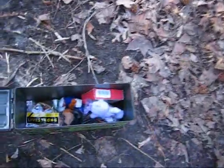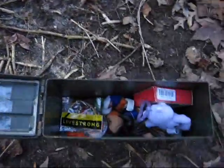Here's the logbook. This is what it looks like inside. All sorts of different goodies. This is what it's all about.